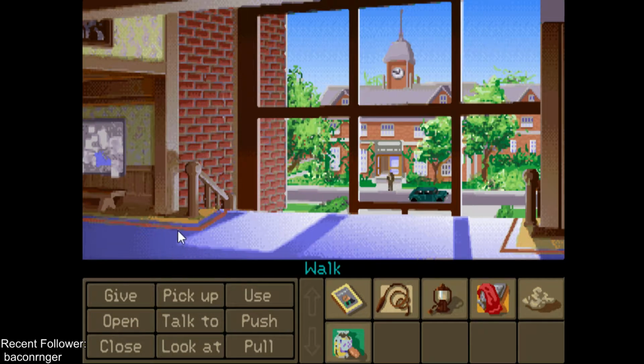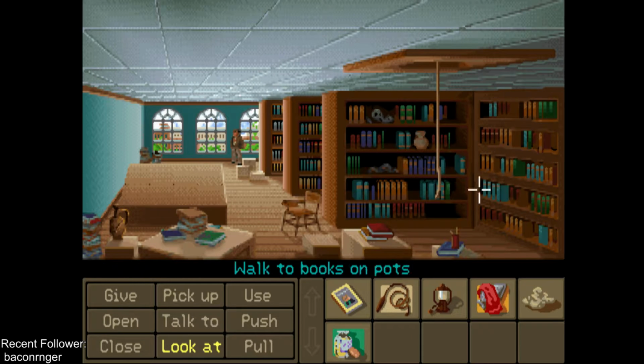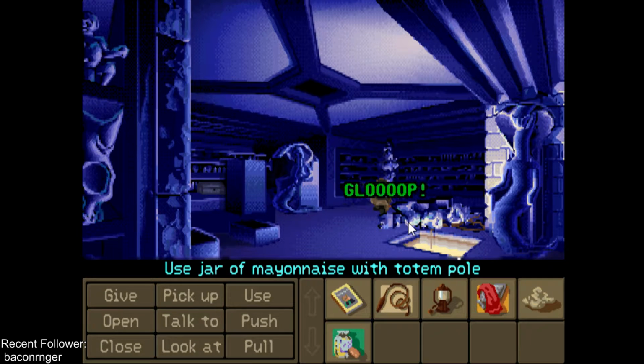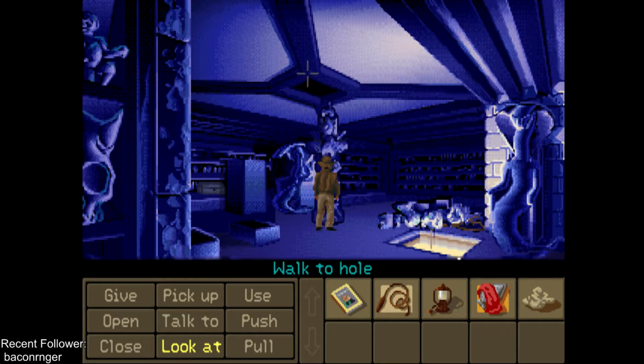Well, we got mayonnaise, so maybe with mayonnaise we can grease up the floor a little bit. You said it was sort of like motor oil. Okay, use the mayonnaise with the pole. Now pull it. Excellent.